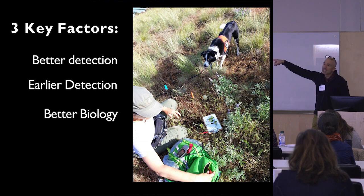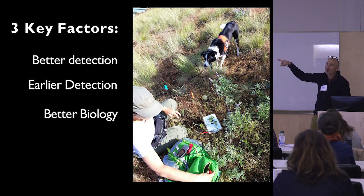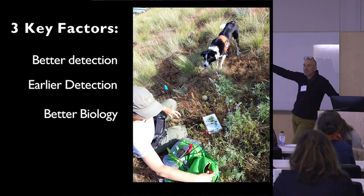But the real key to this is the earlier detection. They get it before it's flowering. So that's really cool.